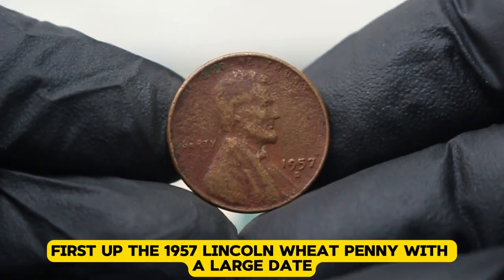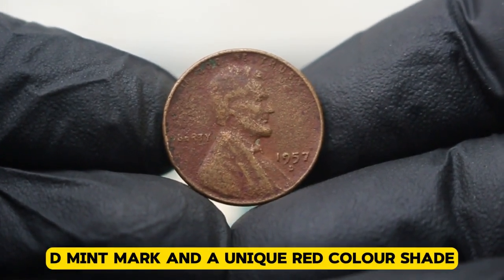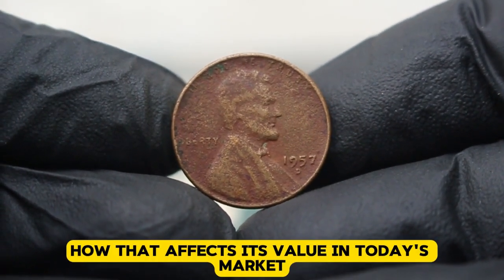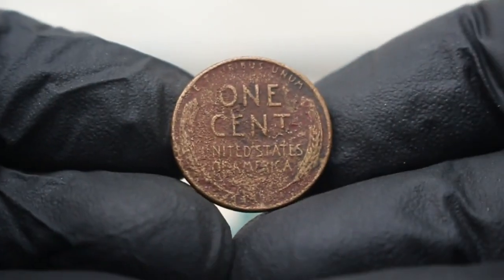First up, the 1957 Lincoln wheat penny with a large date D mint mark and a unique red color shade. Now, this particular coin is in damaged condition, so we're going to talk about how that affects its value in today's market. Let's dive right in.